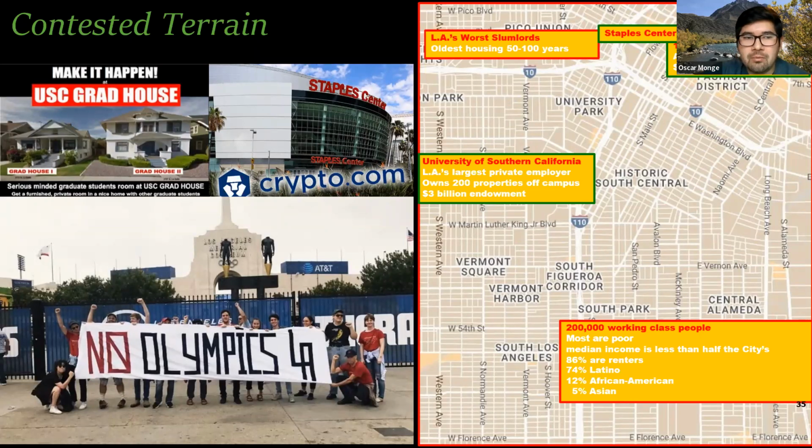We're currently operating in contested terrain. There are development pressures coming from downtown Los Angeles, development pressures from the University of Southern California, or USC for short. There are also many public transportation investments. So right now we're seeing an increase in houselessness and also private development in our communities.